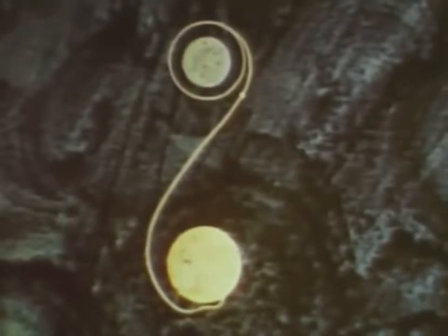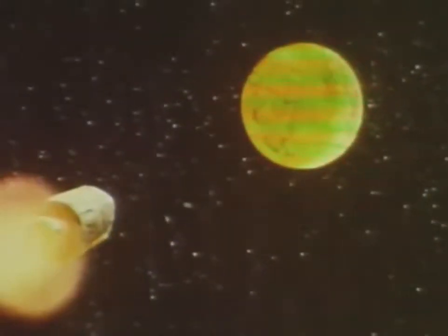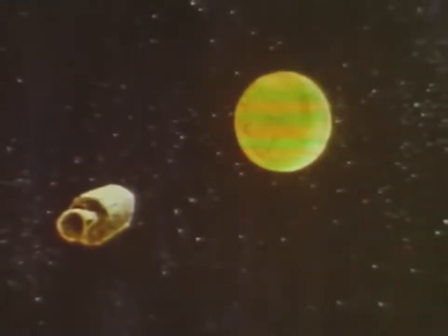The trip back to Earth is the opposite of the trip out. Star and moon sightings give the spacecraft's position. Mid-course corrections are made in the same way, using the 8-ball and the computer.